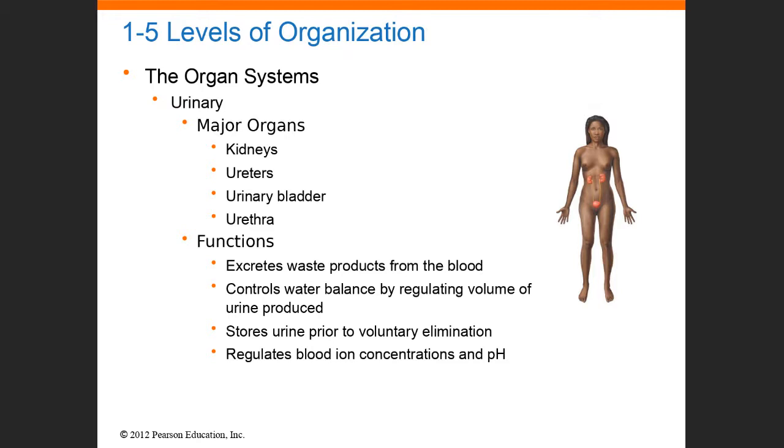The urinary system, this is made up of the kidneys, the ureter, the urinary bladder, the urethra. It allows us to excrete waste products from the blood. All the blood is filtered through the liver and the kidneys pull out a lot of impurities. It's like a filter in a fish tank, and it just pulls out the impurities. It saves the good stuff, but helps us eliminate the bad stuff. It also is involved in regulating pH. That's another topic that comes up.